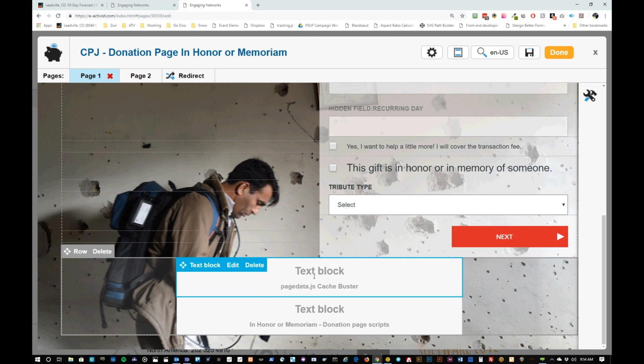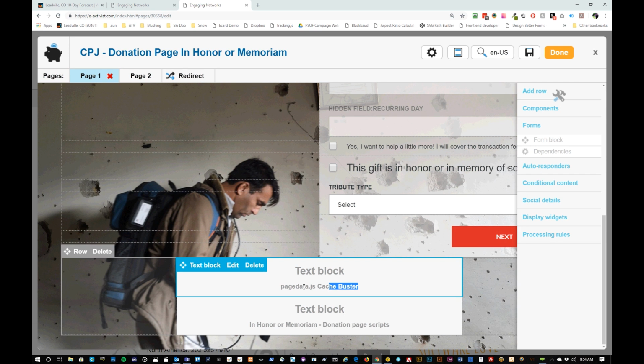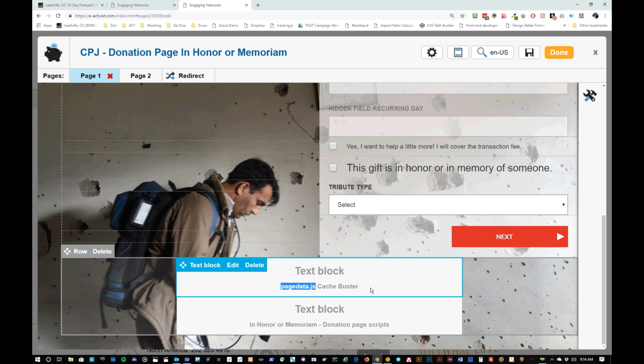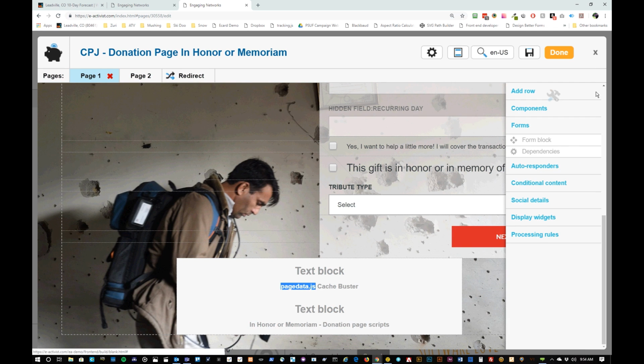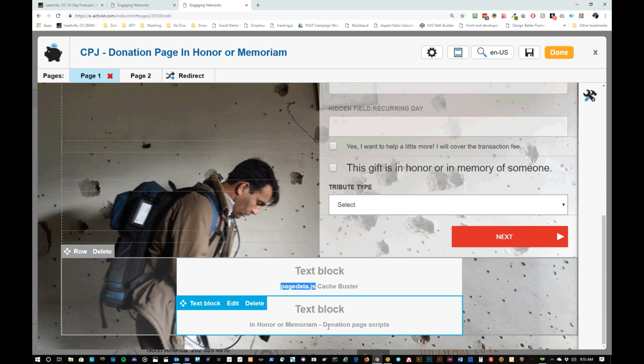The first text block here is page-data.js cache buster. This is something I put in. Every time that you create dependencies, this page-data.js file is created. Sometimes it's cached, and so you don't see the changes that you've made for the dependencies in the front end. With this cache buster, we just bypass that so that you always have the latest version of page-data.js. In our second text block, we have our donation form scripts.